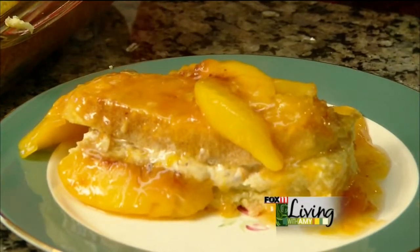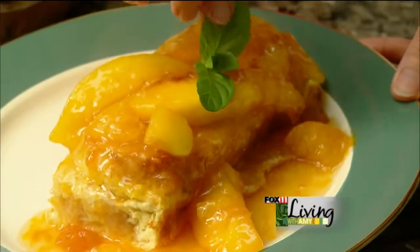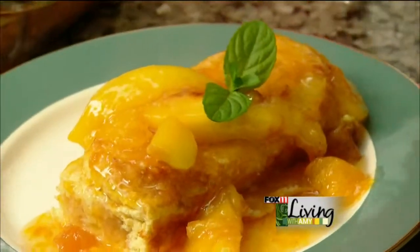There you have it, our stuffed French toast with our mandarin peach sauce from Bowman's Oak Hill Bed and Breakfast in beautiful Wisconsin Dells.